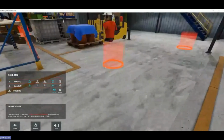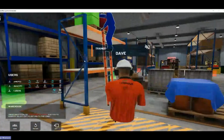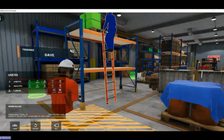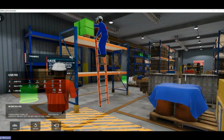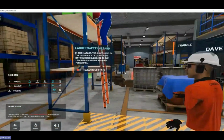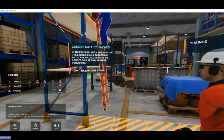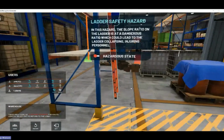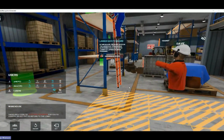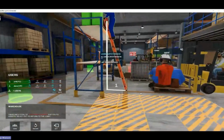So we're going to go over to this hazard area over here, and you can see that as we teleport over, the hazard is actually highlighted. Dave can point and click on this hazard, and we're told why it's a hazard. For example, in this hazard, the slope ratio on the ladder is dangerous, which could lead to the ladder collapsing, injuring personnel. You can see it's not a 4-to-1 angle here, and he's at risk of that ladder collapsing. So what we can do is toggle that ladder hazard and it will show what the slope ratio should be: 4 to 1.